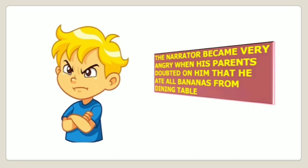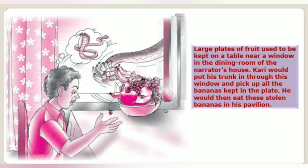This made the narrator very angry, because all the time they were blaming him that he had eaten the bananas, but the truth was he did not eat the bananas. So one day, what happened? He sat at the dining table and he wanted to see who was actually eating the bananas. And suddenly what did he see? Something black in color entered the window, took the bananas, and the bananas vanished.